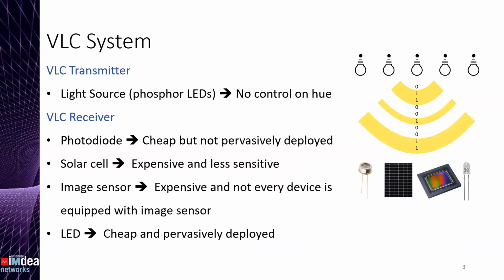We can also use image sensors, which are expensive, and not every device is equipped with them. And we can also use LEDs as a receiver, which are cheap and passively deployed. So the use of LEDs as a transmitter and a receiver can help the vast deployment of IoTs.